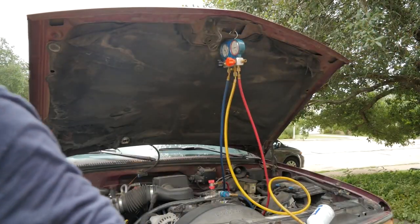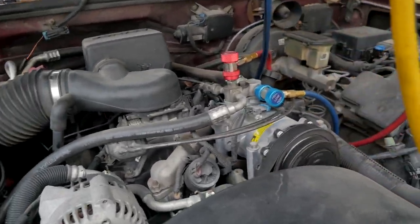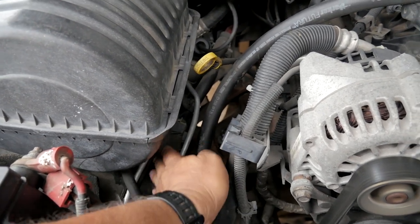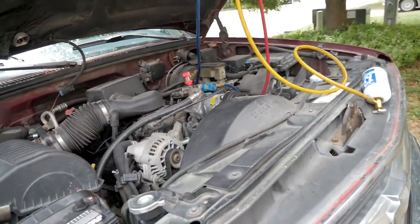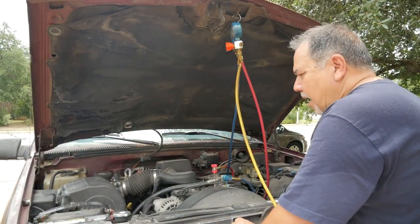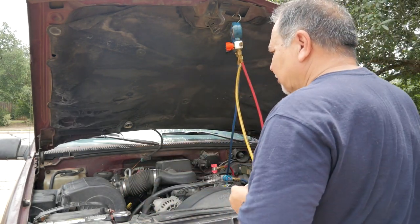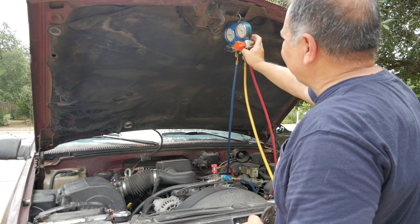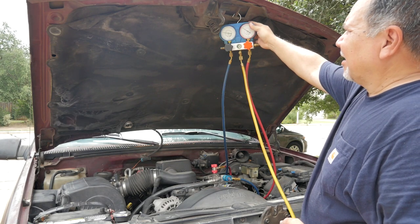On this side, so you can see the clutch is starting to cycle, and here on the other side of the orifice tube, I can already feel it cold on this side. So that's good, everything's working so far. I think that is it. Yeah, I can really feel it cold up here. All right, I've got AC now. Everything seems to be right on. Yeah, that's about right.